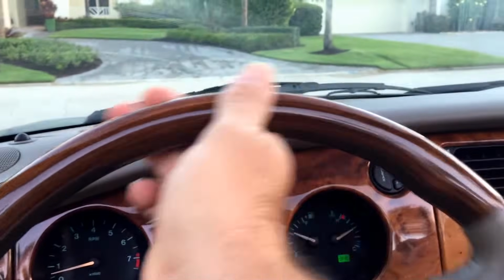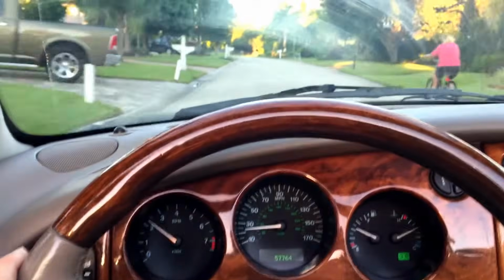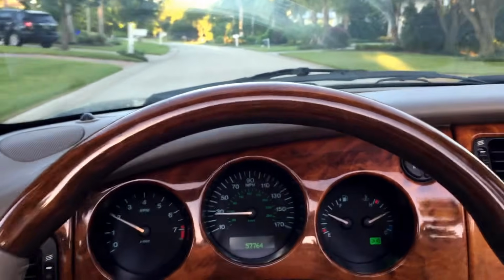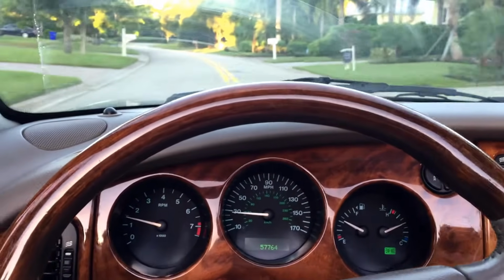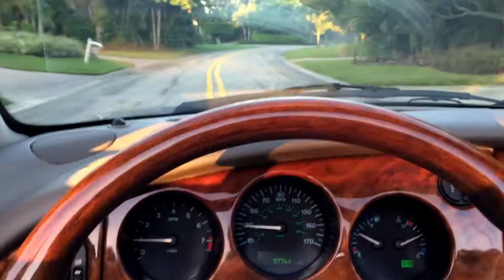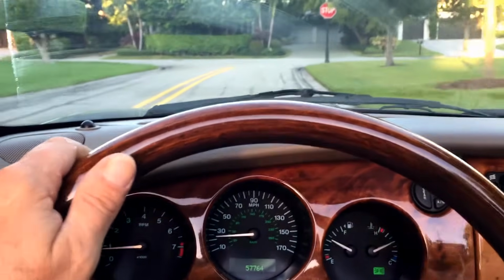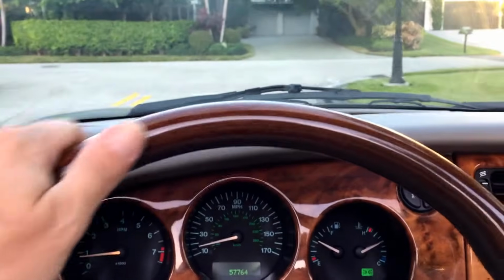And away we go. So here I am in my Jaguar Convertible, which is just a lovely, lovely feeling on a 72-degree Florida morning. I've got big V8 power under the hood. I've got buttery smooth shifting. I have no desire to drive in a sporting fashion on my way to the market to get scones and tea. But I could, and that's the key.